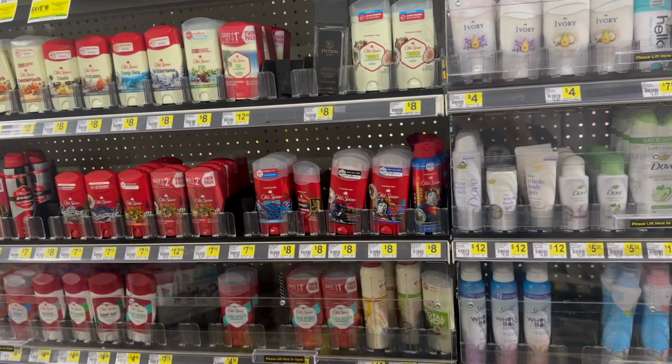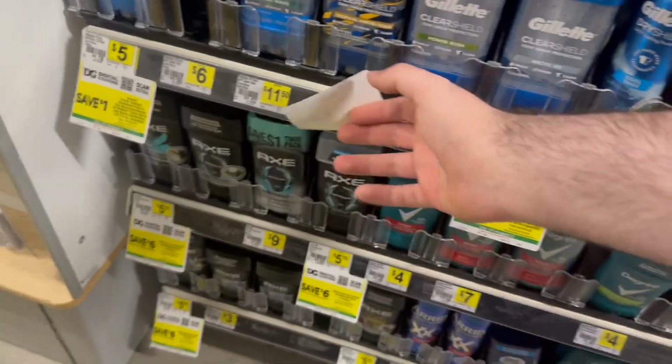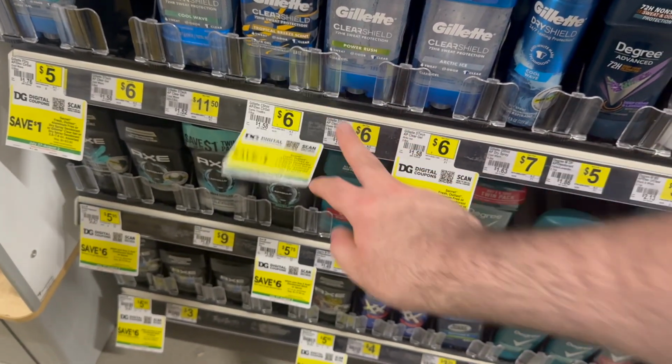All right, guys, let's talk about personal care scenario number 2. We're going to want to grab the Axe deodorants, if I can actually find them. There we go. The Axe deodorants, get 2 of these. They're $5.75 each, and there's a 6 off 2 digital coupon. So buy 2 and use that digital coupon.